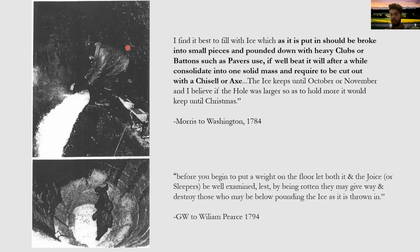And I see Nick's here. So ice is being dumped. It's broken up, dumped down into the ice pit, and there are enslaved individuals below actually pounding the ice.